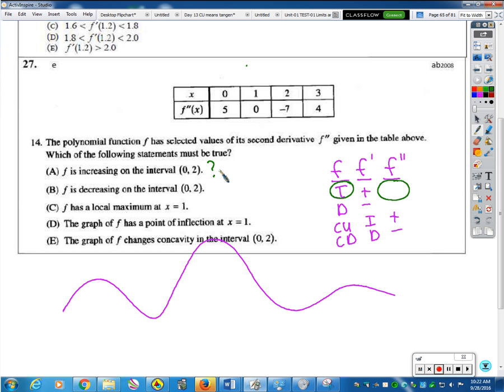Questions? The second one, same thing. I can't tell that f is increasing using f double prime. I'm certainly not going to be able to tell if f is decreasing either. Questions?